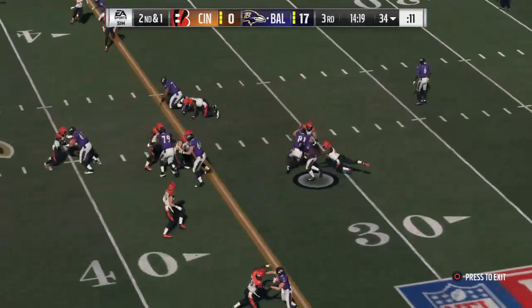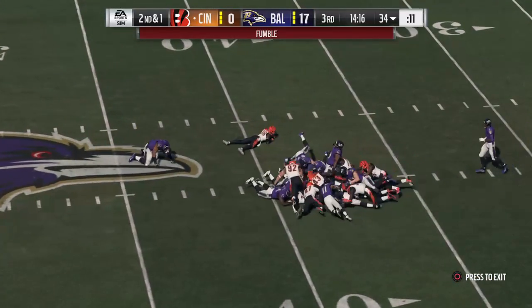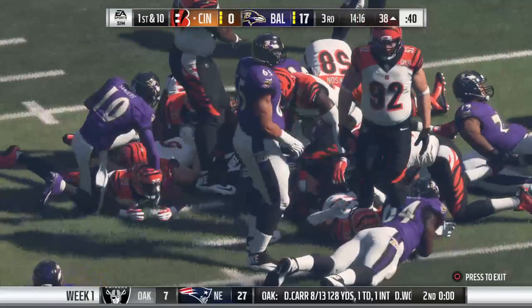Now a handoff as they run left side. And he fumbled it. It's on the ground. And they have possession, and they have it at the 38-yard line.